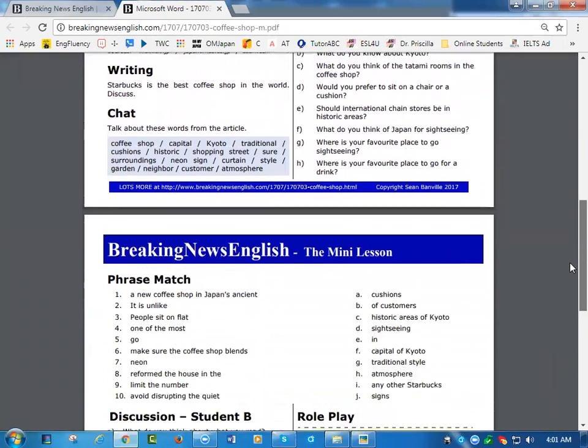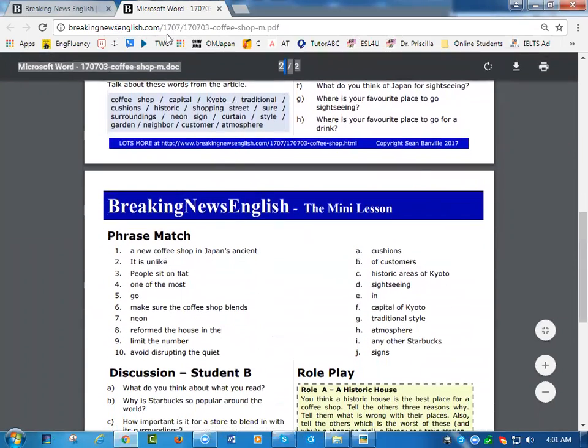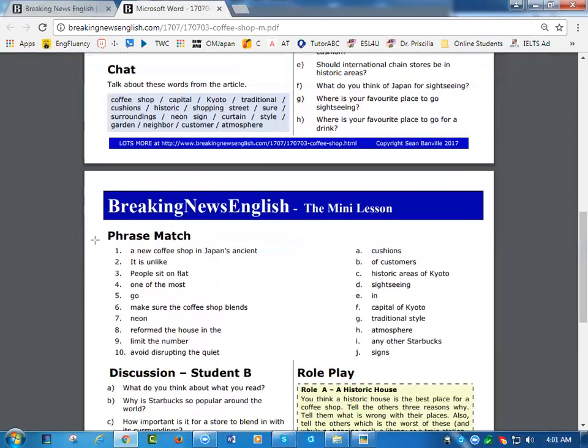So what I'd like for you to do now is take a look at these phrase match. And from here, I want you to tell me about the article. It might sound something like this. In this article, a new coffee shop in Japan's ancient city now sells coffee. In this coffee shop, it is unlike other places because it blends in with the atmosphere of this ancient environment.